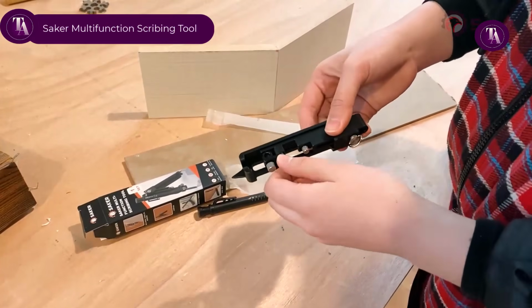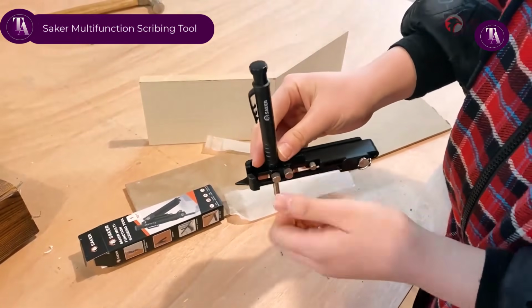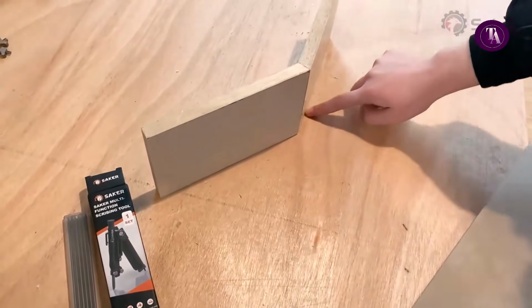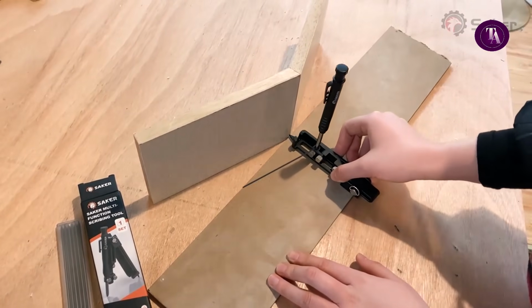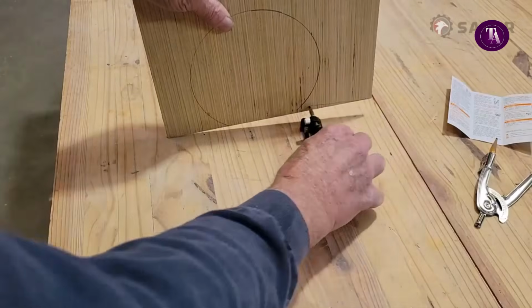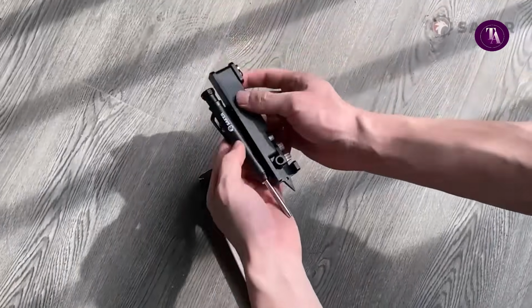Seika Multifunction Scribing Tool. The Seika Multifunction Scribing Tool is a precision marking device made from durable, anodized aluminum alloy, ideal for construction and woodworking tasks. Its adjustable arms and secure locking mechanism let you trace parallel lines, contours, circles, arcs, and cutout positions with accuracy.